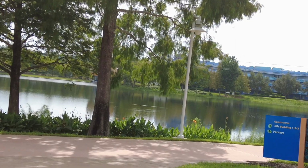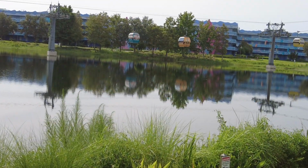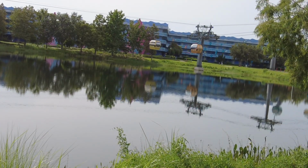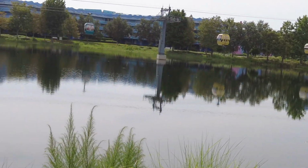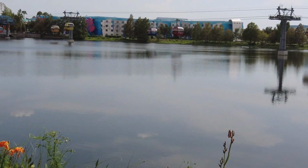This is actually a really nice view. See, I wish they had this going to all of their resorts, because I'm not a huge fan of the buses. It's kind of like one of my complaints about Disney. I'll leave it at that. But this is engineering at its finest.